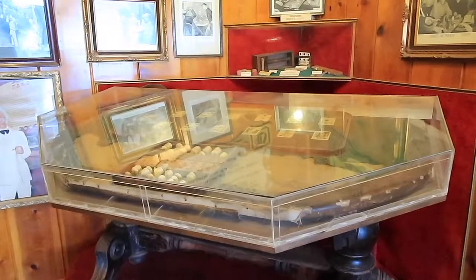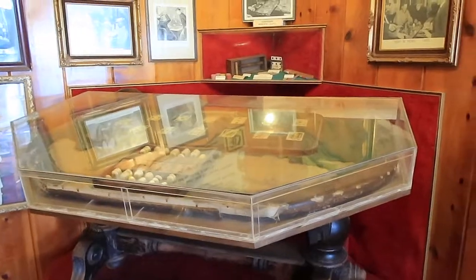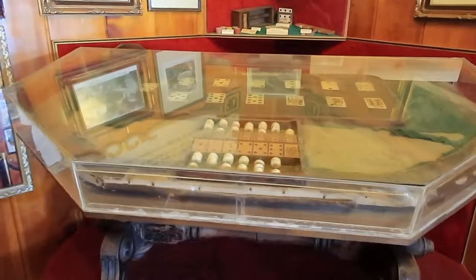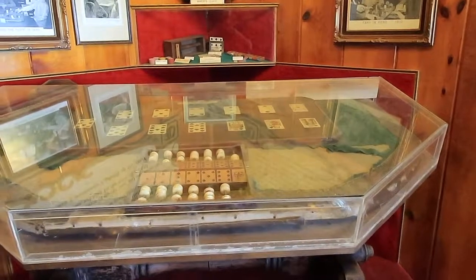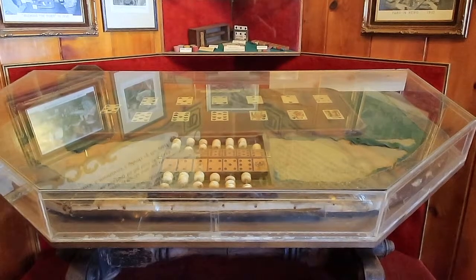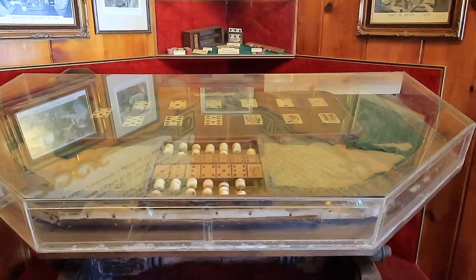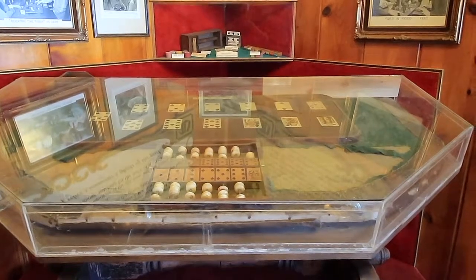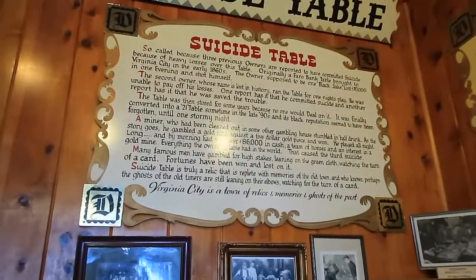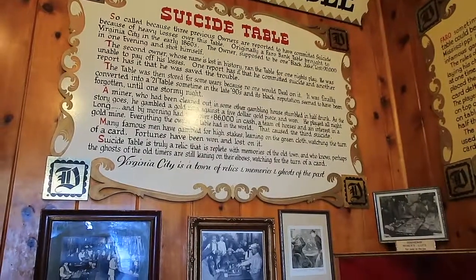So this is the suicide table, which is originally a Pharaoh bank table, and reportedly 3 owners of this table have lost so significantly that they all committed suicide, so it got named the suicide table. Obviously the owner of the table plays against the patrons who then gamble. If they beat the owner of the table, then they win the money, and 3 of the owners, according to this little sign up here, have committed suicide because they lost in the region of $70,000 and $80,000.